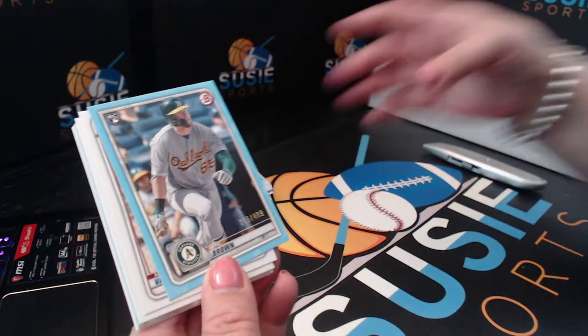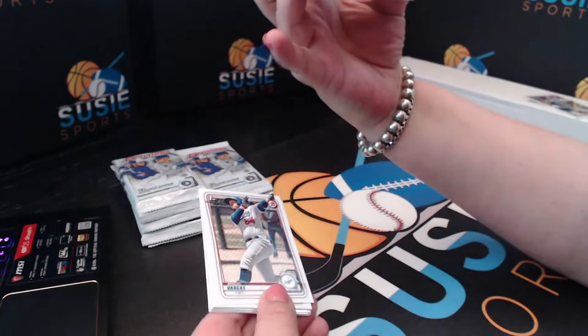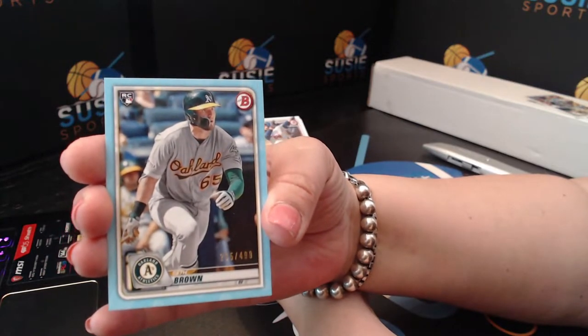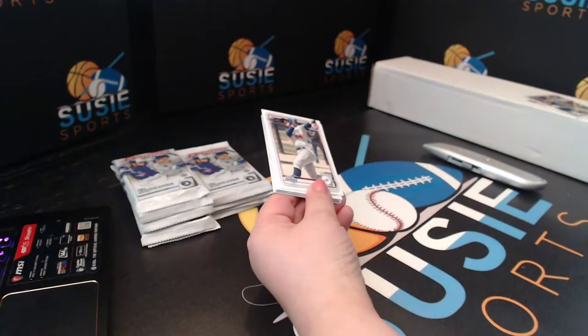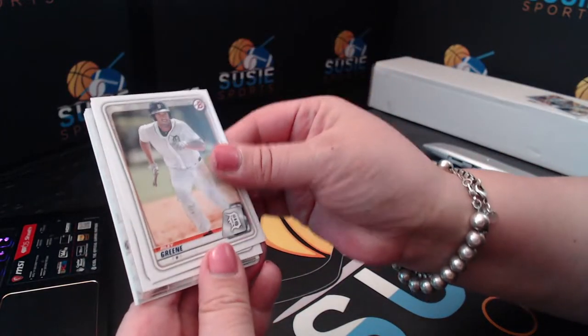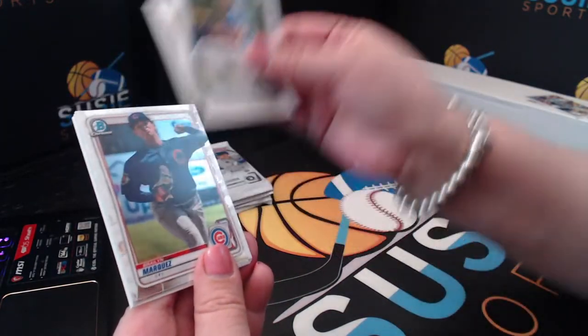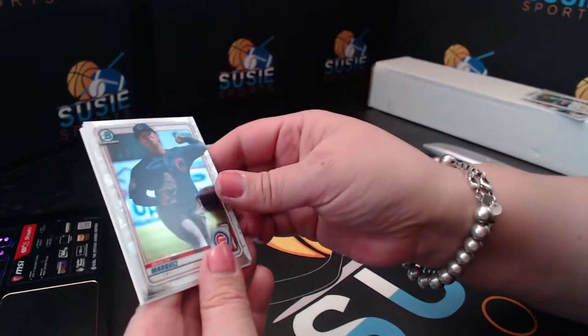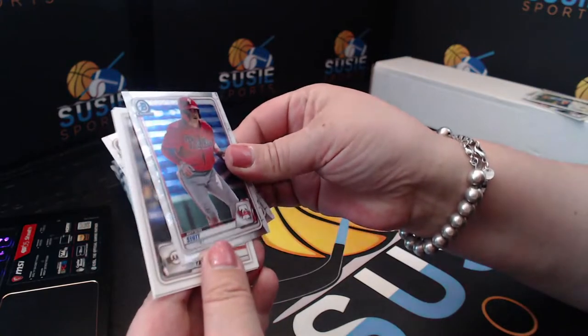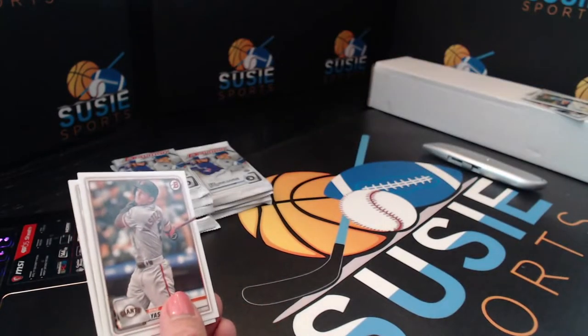On the blue paper, Seth Brown coming out here. That one, 265 out of 499 on the rookie, going out to Oakland. Oakland tonight, going out to FAL in the chat. It's Roddy Green. Braylon Marquez and Bryson Stott coming out here. Chrome.